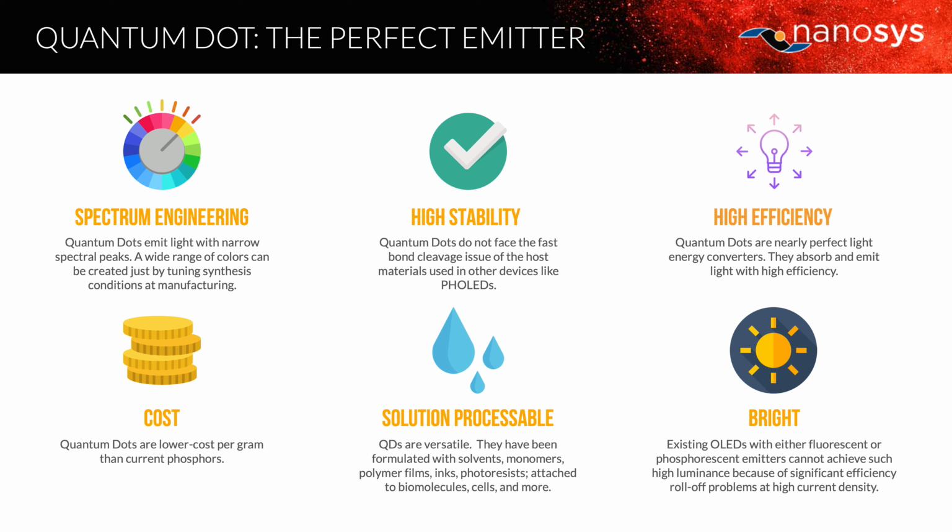And then also, going forward in the future, we see them being used extensively in sensing applications and photoelectric conversion, where we're pulling charge out of the photons that are incident on the device. So all of these are reasons why I think quantum dots are really a great material for a wide variety of applications.